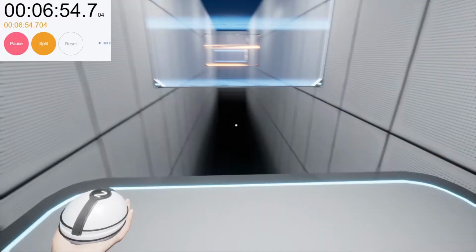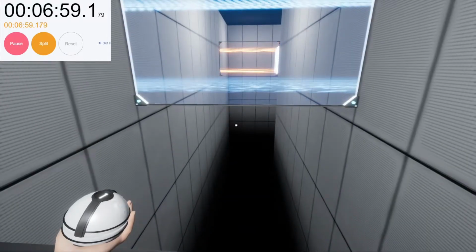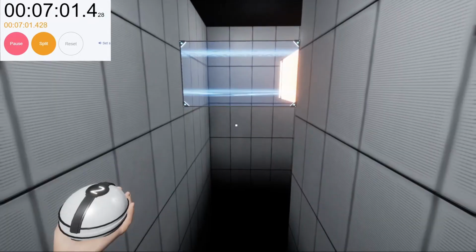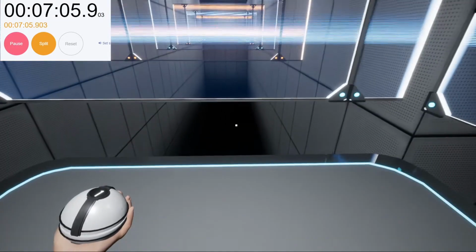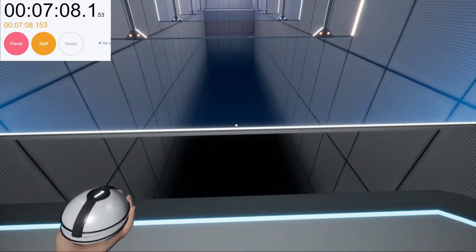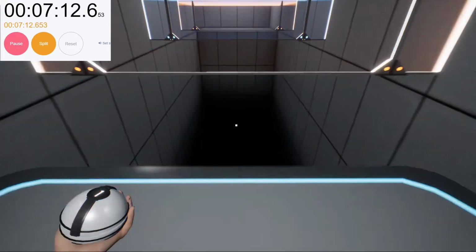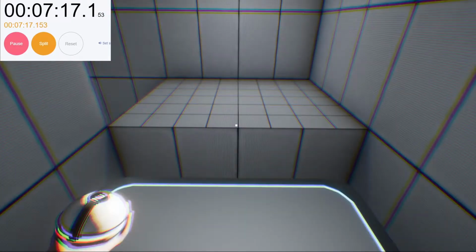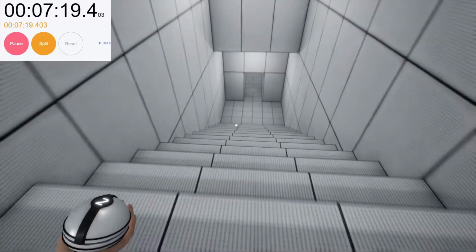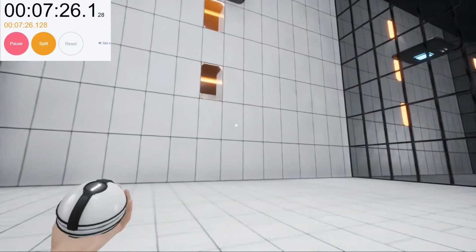These are newer versions of the energy fields. They come in larger frames. Next part of the room, you must find a power cell hidden in one of these six rooms.